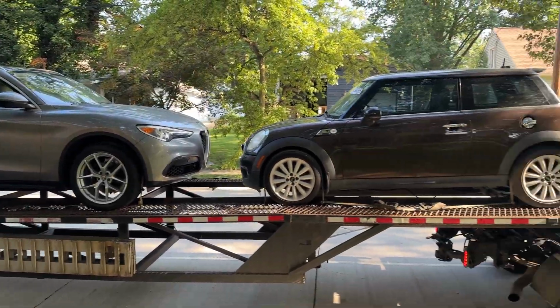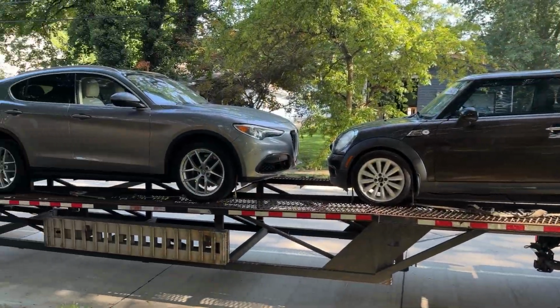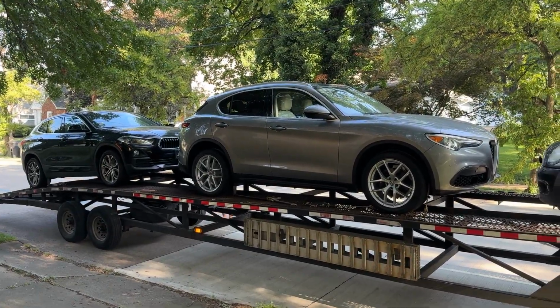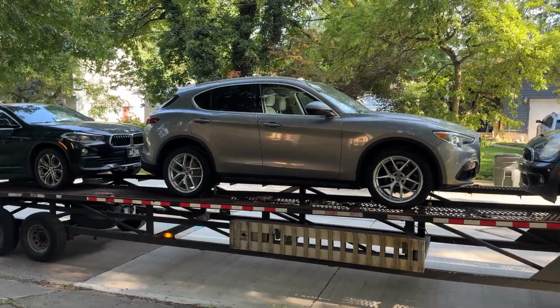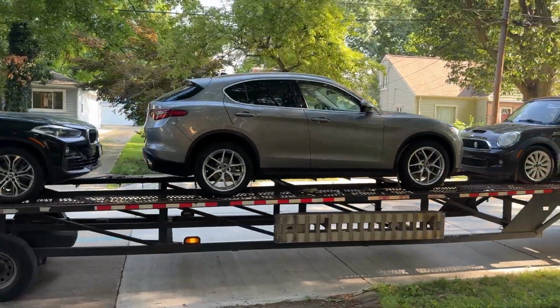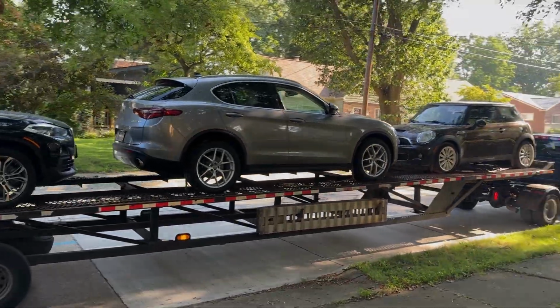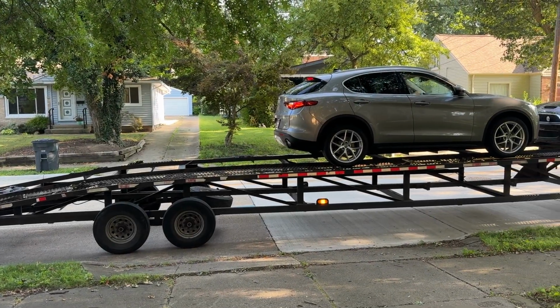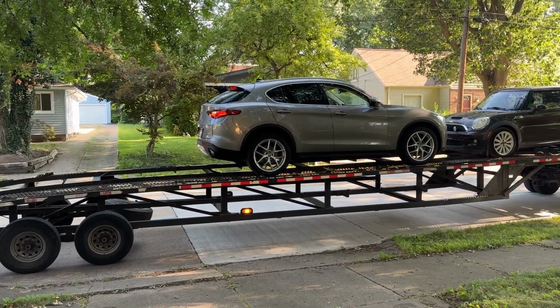There were 2 other cars on there, a BMW X1 and a Mini Cooper, and ours was sandwiched in right in the middle. So I got to watch this guy get the BMW off, and then he backed ours off of the trailer next. And she looked really good, right? She looked okay and really good in the pictures from the dealer. She looked so beautiful in person.